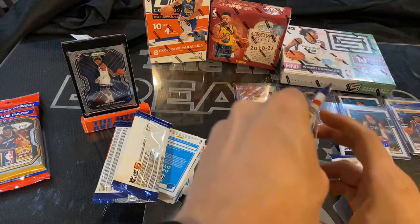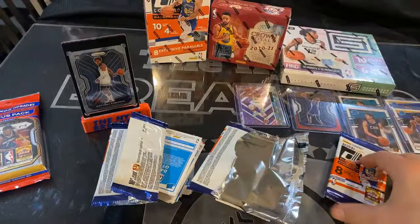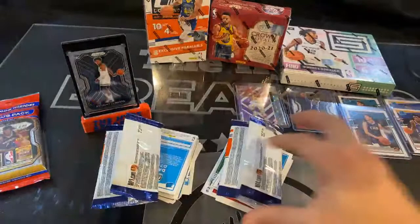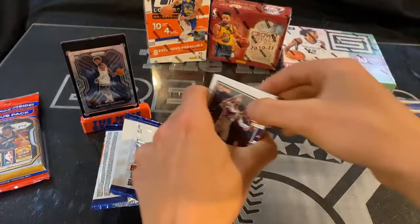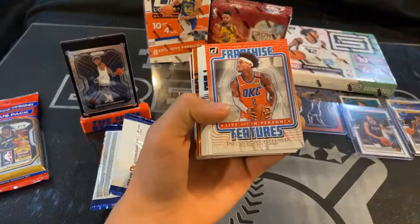Two more packs in this final blaster box of Donruss 2021. Good luck. Okay, final Donruss blaster box of tonight's break. On the front, we got DeAndre Ayton for the Phoenix Suns, Patty Mills, Danilo Gallinari, Brook Lopez for the Bucks, and a Franchise Features of Shai Gilgeous-Alexander for the Thunder.